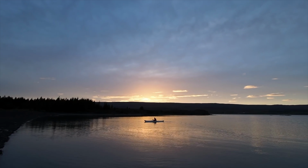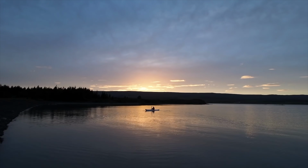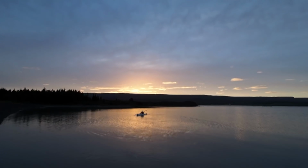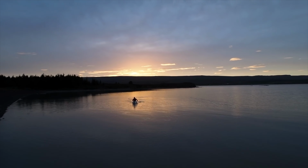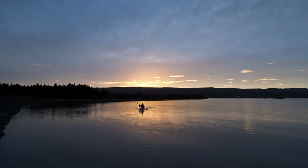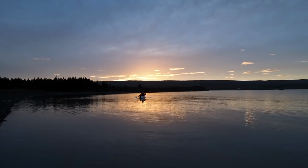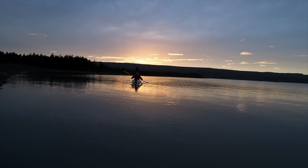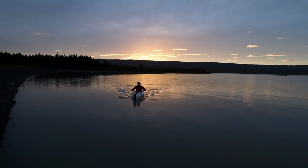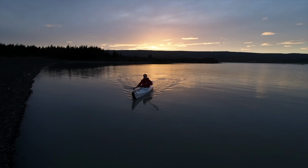Okay, so I'll show you what the difference is between keeping the camera high up and going down low. So if we go up, you can see the kayaker is by himself in the lake, but as we go down, you can see how he's sinking into the lake and his silhouette is just disappearing. So we have to find the right spot where the kayaker takes up just the right amount of space between the whole image.